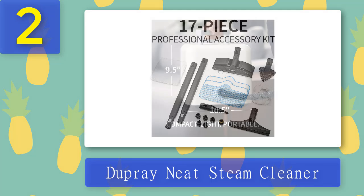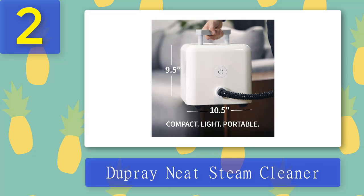Cons: no refill indicator light. Users have found that the steam cleaner may drip while in use, so carry a towel with you. The handle and hose may get hot when in use for a long time.